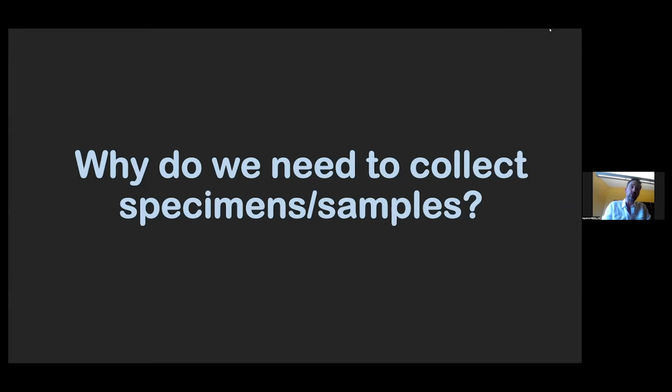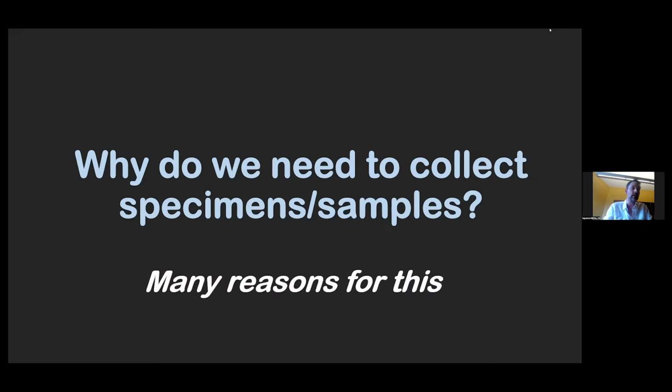So the question is, why do we need to collect all those specimens and those samples? And that's what I want to focus on now. Now, we know, for example, some studies can have a lot of them, but why is it really necessary to do that? Well, there are many reasons for this, and I'm not going to touch on every single one of them, but probably on 4 that I think are the main ones.